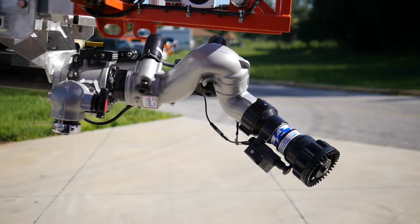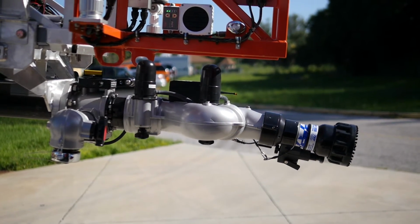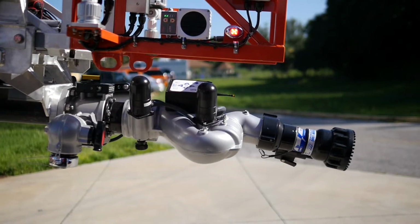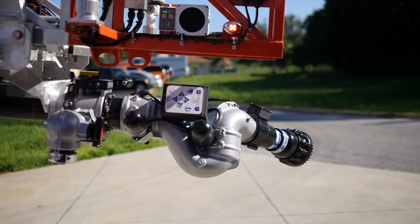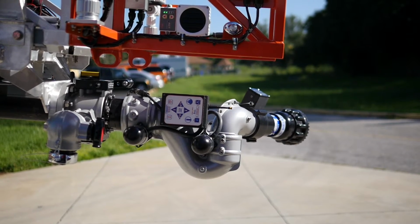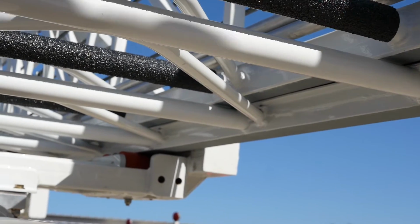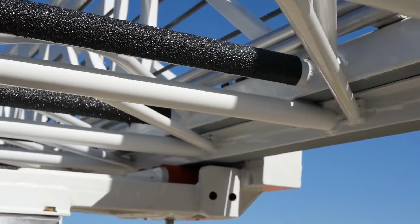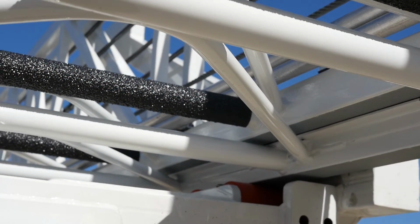The waterway flows 1,000 gallons per minute, and this particular truck has a Task Force Tips monitor at the tip, and naturally other monitor configurations and plumbing configurations are available. The E-ONE HPS 105 steel aerial device features fiberglass reinforced rung covers for durability with no rivets or screws that penetrate into the steel substructure.